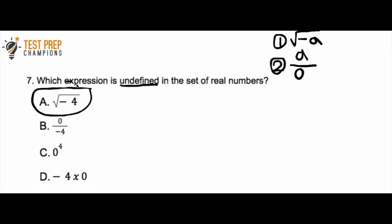You might also see the word function. Which function is undefined? It's a similar concept here, so don't be thrown off if you see the word function. I want you to remember these 2 cases: no negative numbers under a square root, and you can't divide by 0.